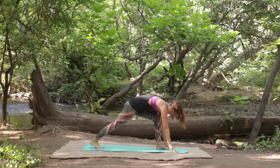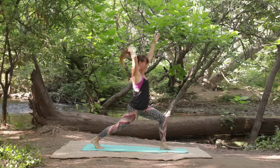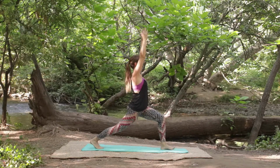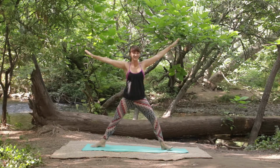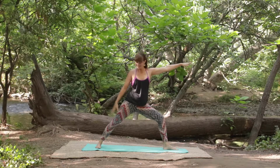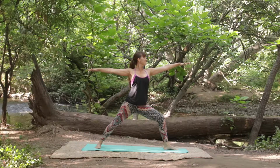Good, this time taking your right foot back, left foot forward. Bring those arms up into high lunge again. Both feet face the front, hips are facing forward. Good, from here, find warrior two. Good, front foot faces the front, back foot faces the side. Hips are level, shoulders are level. Breathing.